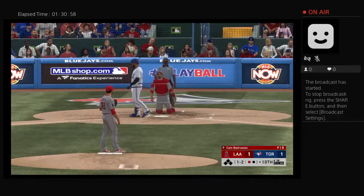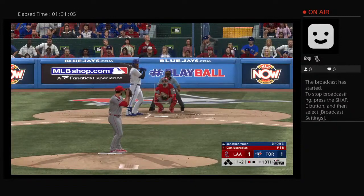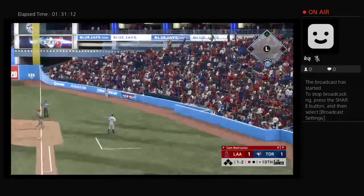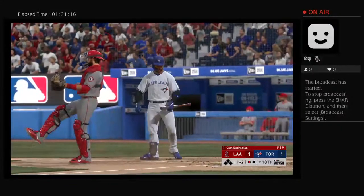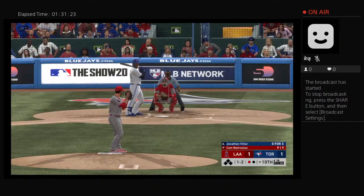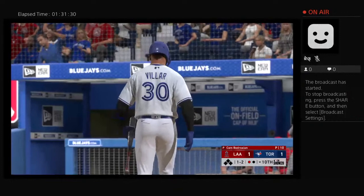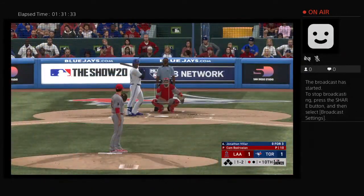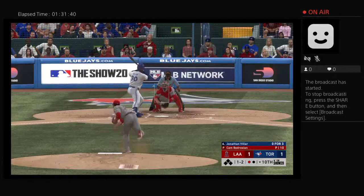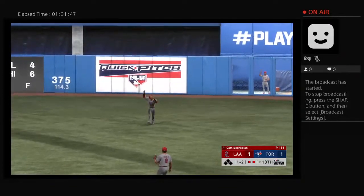Fouled off. The 1-2. And it's fouled away. The next 1-2 pitch. Pulled high in the air out to right field. Adell is over to his right as he puts this one away. 2 down.